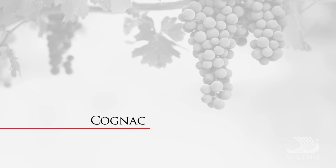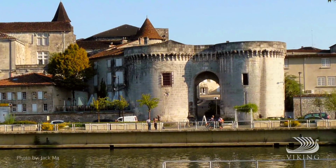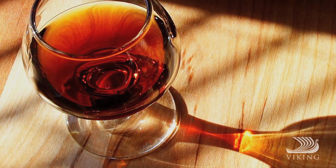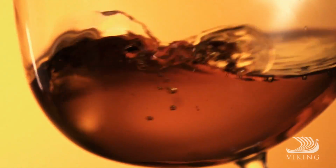Beyond Bordeaux's world-class wines, the region holds another treasure, the medieval village of Cognac. Since the 17th century, the world's best brandies have been painstakingly distilled and aged here to extract the very best from the Ugni Blanc grapes.